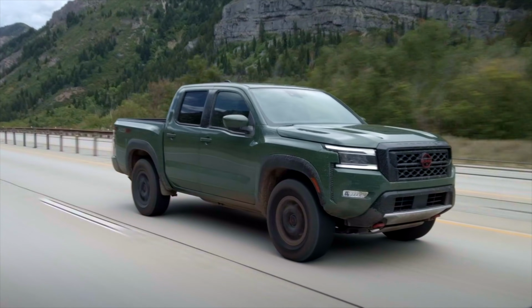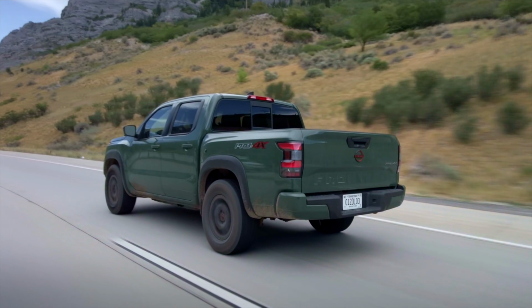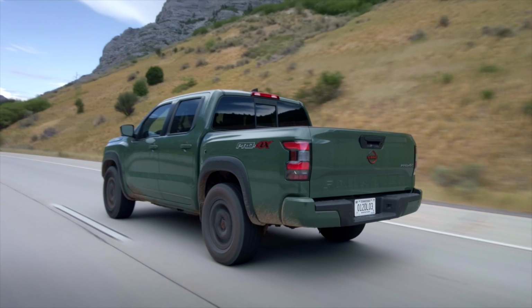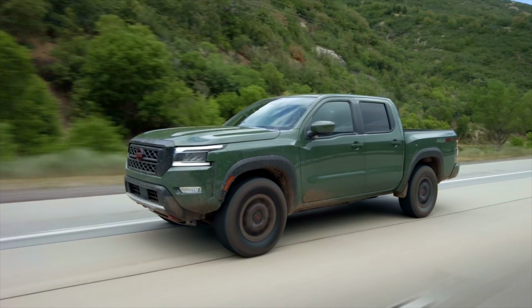So Nissan is wanting the truck to stay body on frame, staying with leaf springs. They didn't go to coils like the Ram did. Staying with, to your point, the original frame that they had for the last Frontier and going, these are the pieces we have. That seemed like the wrong recipe until I drove this.